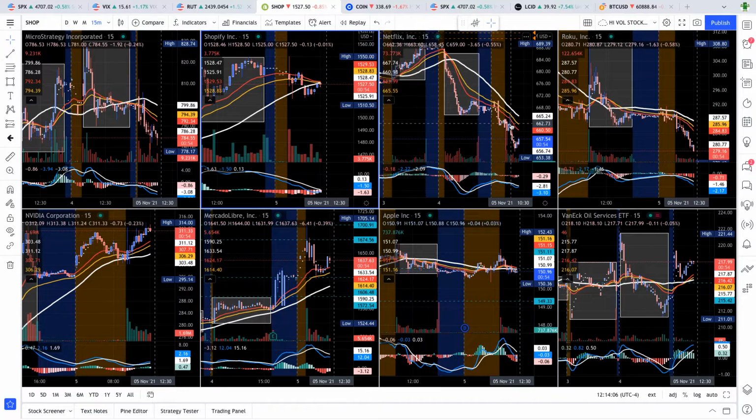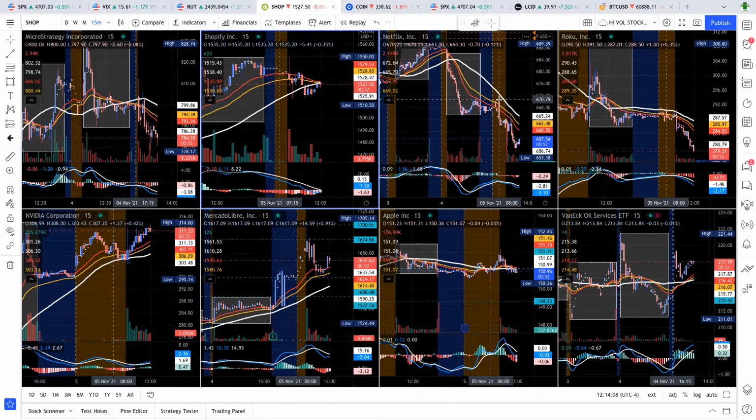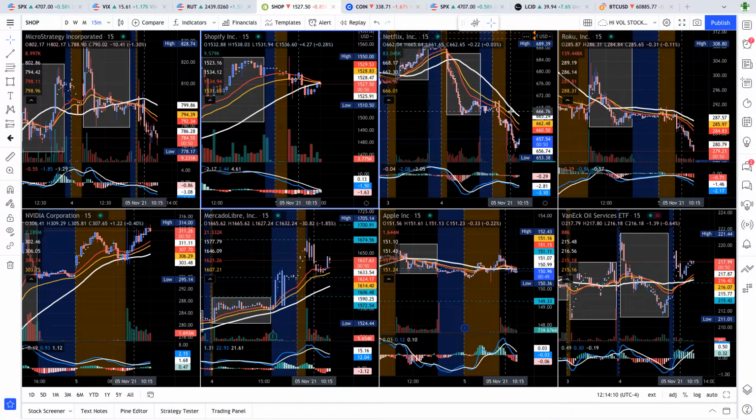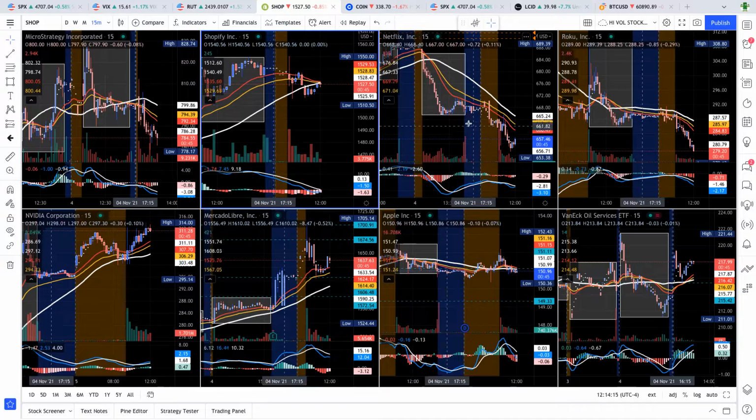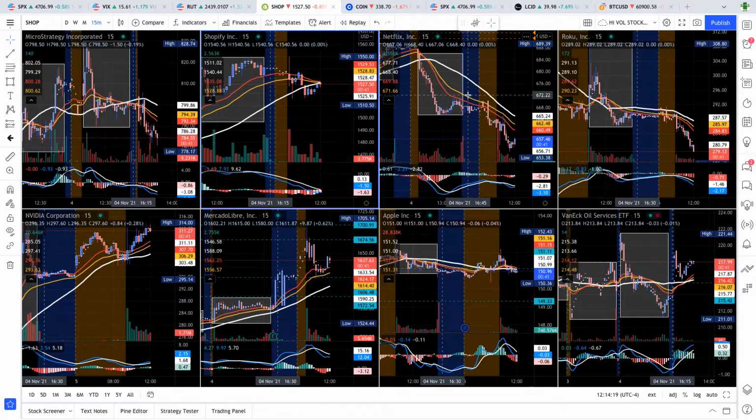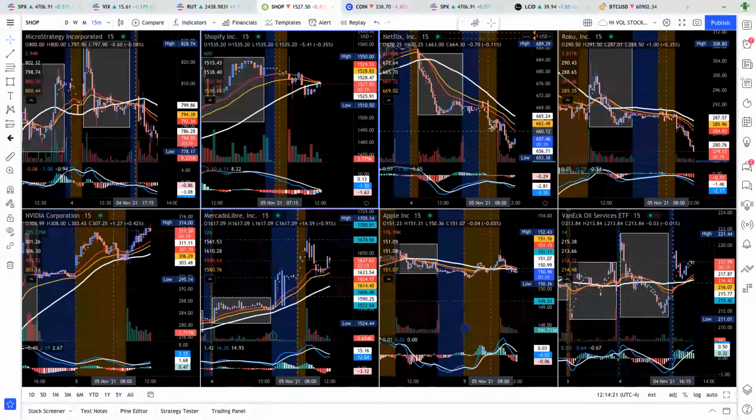Netflix, they took it down. Now it hit the 50 pre-market, and it hit the 50 right here. It's going down, so it looks like it wants to base. Let it base. It's still taking it down. It's at 656. Let it take it down. Don't rush into this. Let it take it down.